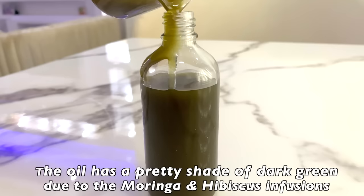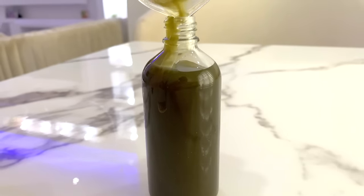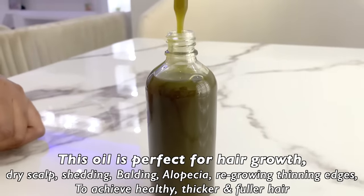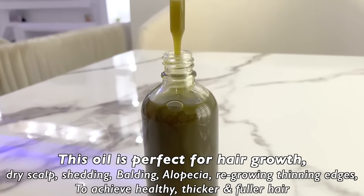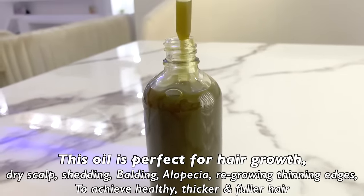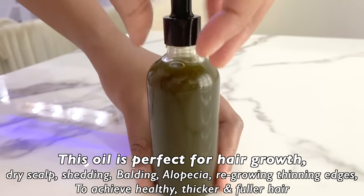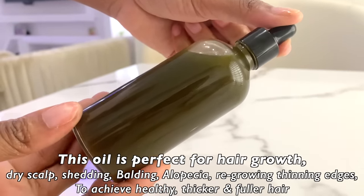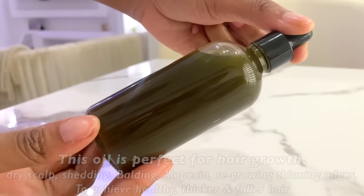And now you have your powerful hair growth oil. Now guys, this oil is very potent and rich with many benefits. It can be used every 2 days. It can be gently massaged onto the scalp to stimulate hair growth. It can also be applied onto the body of your hair to lock in moisture. It can be used in a hot oil treatment. It can be used in a pre-poo treatment. It has so many benefits and it can be used for so many things.